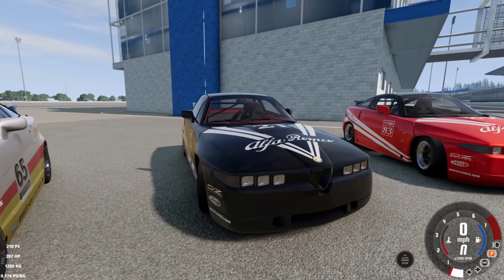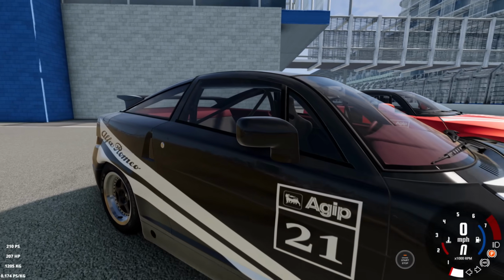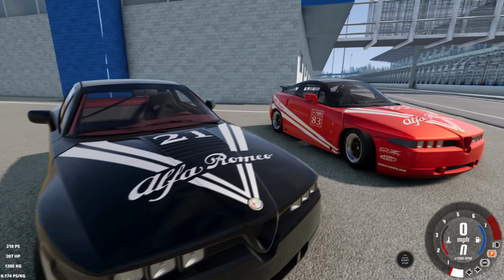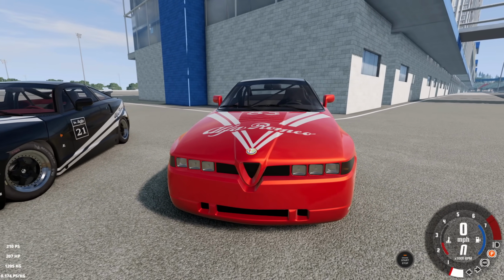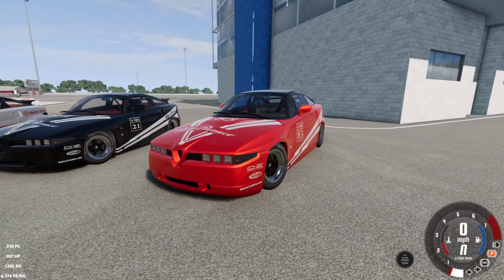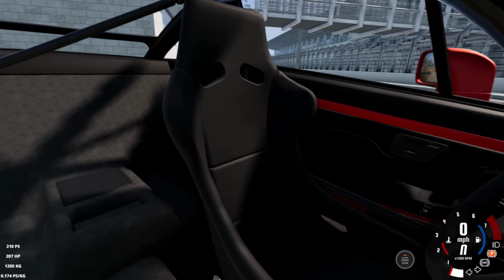Then we've got the 21. This has 240 horsepower. We've also got a roll cage in there, bucket seat, some nice looking wheels, and a very nice black livery. Number 21 looks good. And then number 83, the most powerful, 309 horsepower. About the same as the drift config, but not as much as the Restomod. Again, love the wheels and the tires. Inside, we've got the same roll cage and bucket seat.